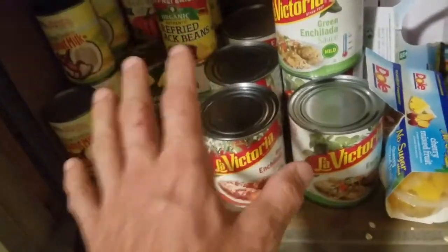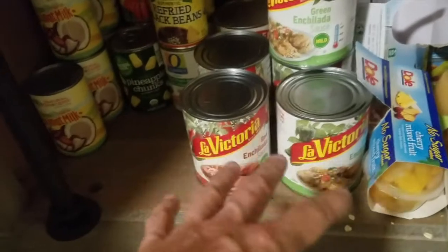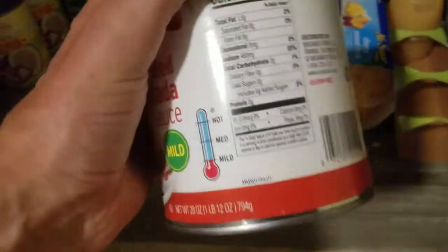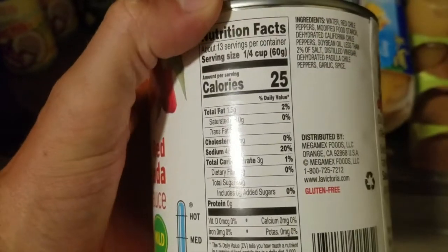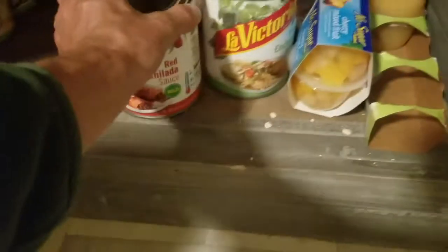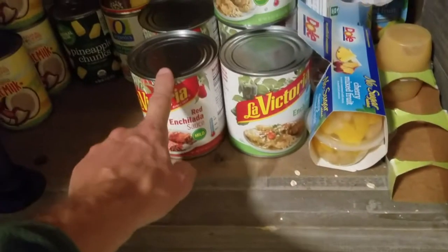But this stuff is more of a treat, like a couple times a month, if that. This isn't an everyday thing. Because this stuff is high in sodium. You want it under 300 milligrams a serving. And so this has 13 servings, and each serving is 460 milligrams of sodium. So this is not a low sodium food.